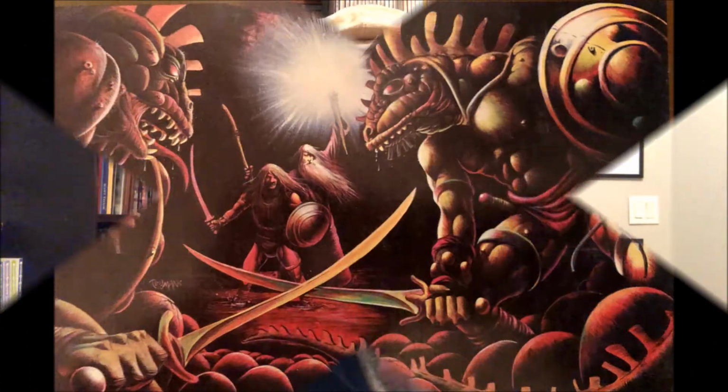I think this is another classic adventure. It is set very much in the same style as Horror on the Hill, and it's very easy to run. It's for characters 1 to 3. It's got a fantastic cover by Timothy Truman. Check it out.